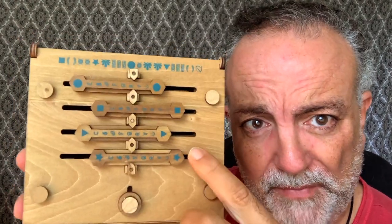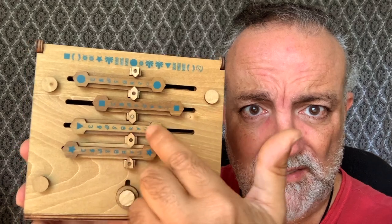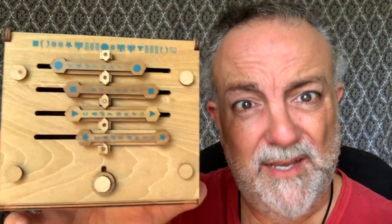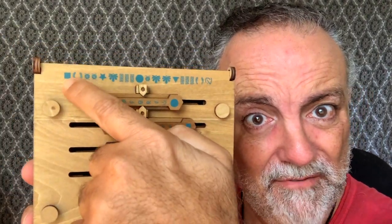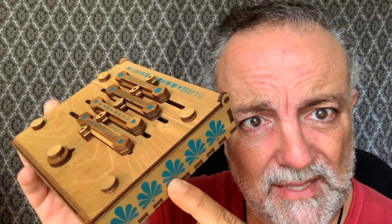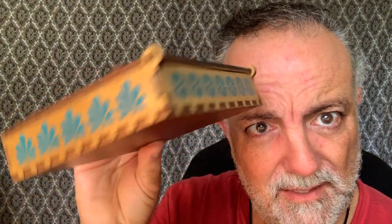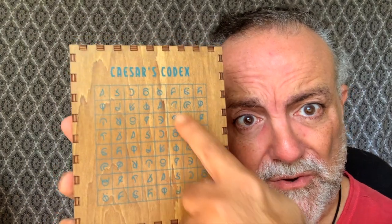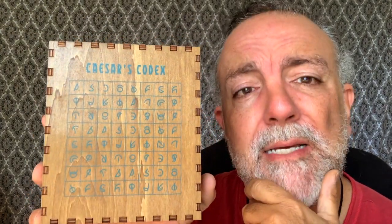I figured to open this, this is some kind of code where I have to put these in a particular way. Then you have this up here. I was like, what is that? And then on the side of the box, every side has a different symbol. And then, of course, you have Caesar's Codex in the back.